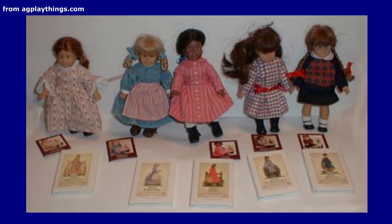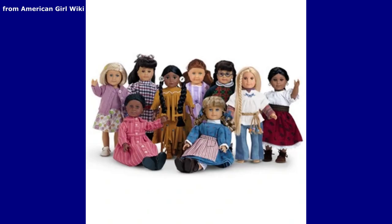The first line of mini dolls released in 1995 as accessories for the American Girl of Today dolls had glass eyes. Felicity, Kirsten, Addie, Samantha, Josefina, and Molly were available. This version of the dolls was retired in 2000 after Mattel's purchase of American Girl. The dolls were then modified to have painted on eyes.